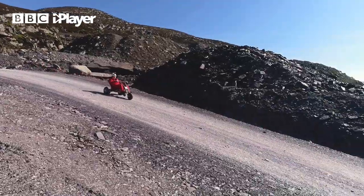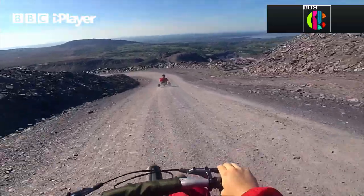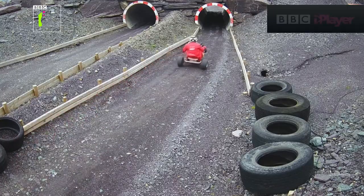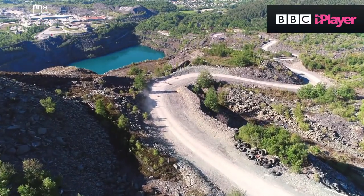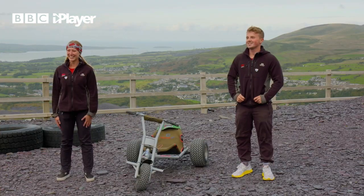The rocky slopes of this slick quarry have been transformed into a gravity-fueled go-karting track where racers can reach speeds of up to 30 miles per hour. And if that wasn't challenging enough, the 3-kilometer-long course is packed full of obstacles, along with plenty of twists and turns. Reese and Maxine are mountain kart instructors, and they're about to show us the basics.